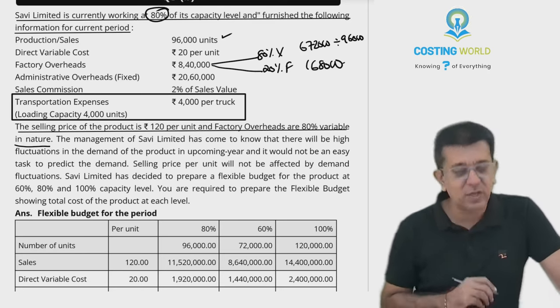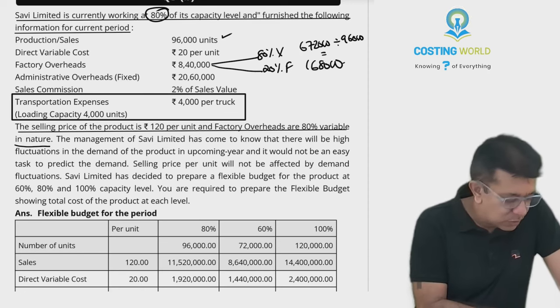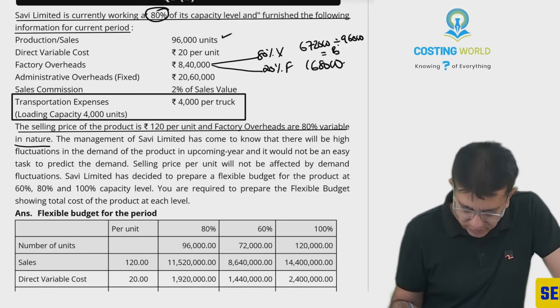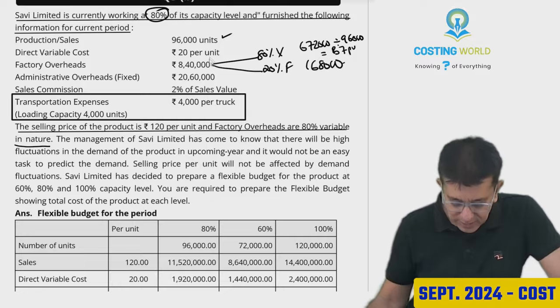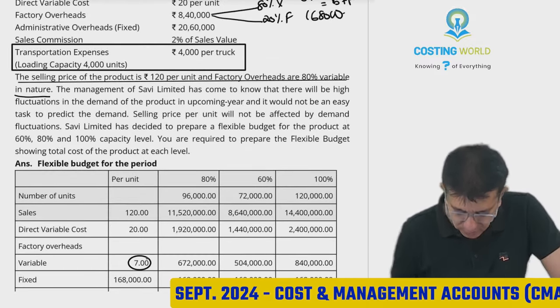Please do remember you are working at 80%, so 96,000 represents 80%. Okay, so divided by 96,000. So therefore this figure is 7 per unit. Okay, this 7 per unit I must have used somewhere over here. Okay, so I just thought I'll say in advance.